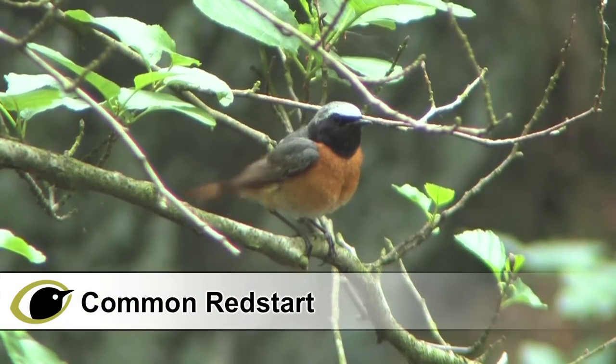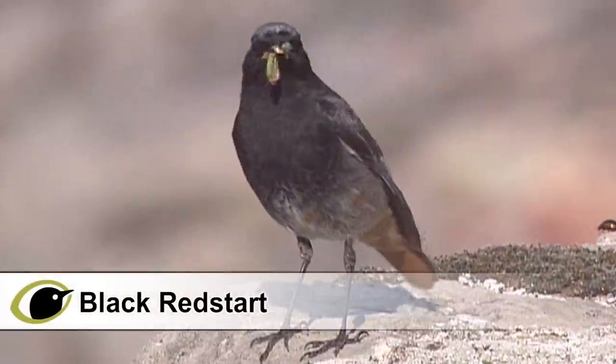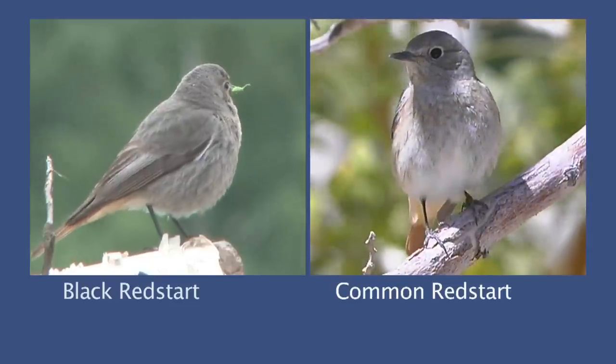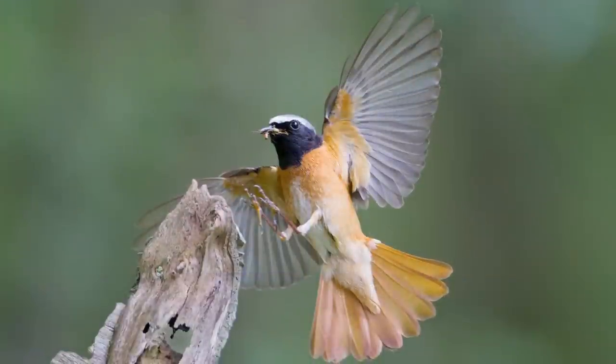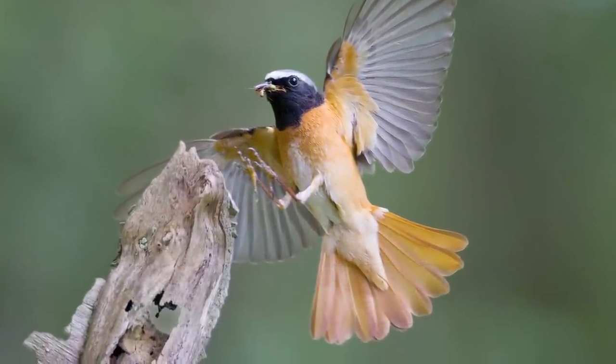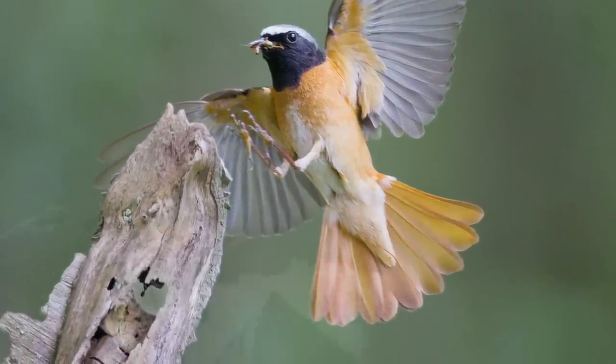Male redstart and black redstart are easy to tell apart on their breeding grounds. But females and young birds are very similar, and these can often cause confusion. The most distinctive feature of both of these species is the eponymous red tail, which is clearly visible in all ages, plumages, and throughout the year.